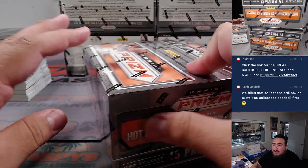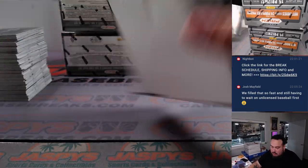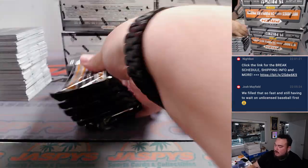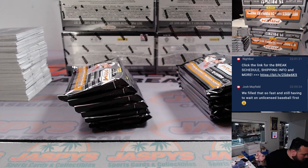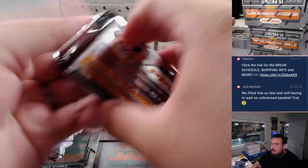This filled like 30 minutes before your break filled, Josh. So, other people have been waiting a little longer. And it may be unlicensed, but there's gonna be some cards in a product like this that are gonna outsell some pristine cards that are licensed. So, I mean, no reason to play another product down.